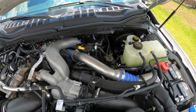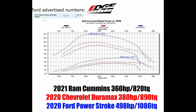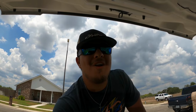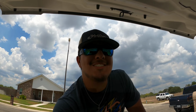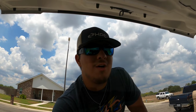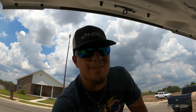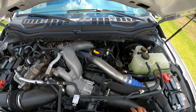Funny thing is these trucks are advertised at 475 horsepower, but like I said, on Edge's dyno, they made 498. So these trucks are actually right under 500 horsepower, which is absolutely crazy for a stock truck. I want to say it is 500 horsepower and right over 1,000 foot-pounds of torque, which is just insane. Ford and Powerstroke really got this down. But here it is. This truck under the hood is super clean.